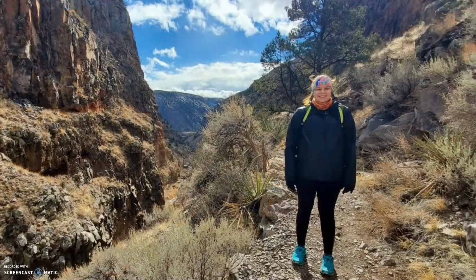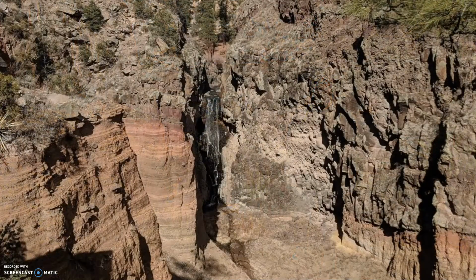Afterwards, we hiked down into this canyon. Behind me is the Rio Grande River. There were 2 waterfalls on the way. This is the first one, the Upper Falls, which was 80 feet.